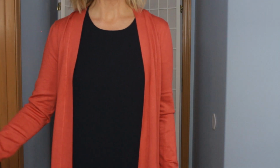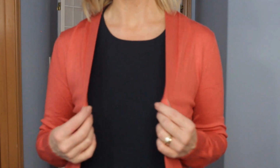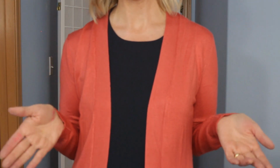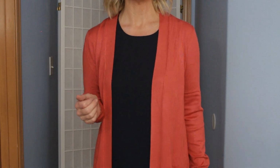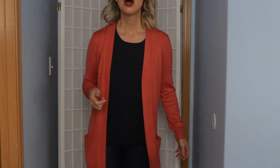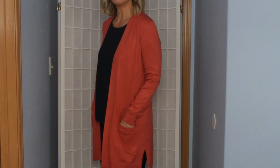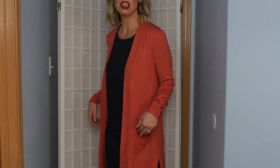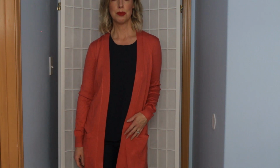I really thought maybe that navy top would be kind of boring, but it's actually really cute the way it's cut and the way it drapes. So the blouse is underneath. This is the cardigan, so you can see it first. I really like it. It's just great. I like that it's long. It's nice. And then the shirt, here it is.